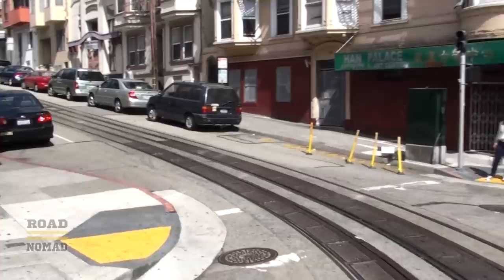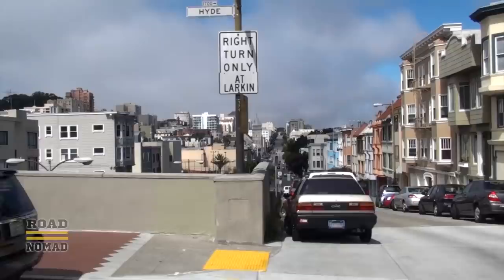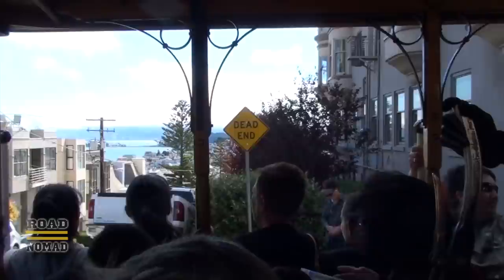San Francisco is a city which has what I call character. It cannot be confused with any other city. It has this unique architecture, the steep hills, cable cars.